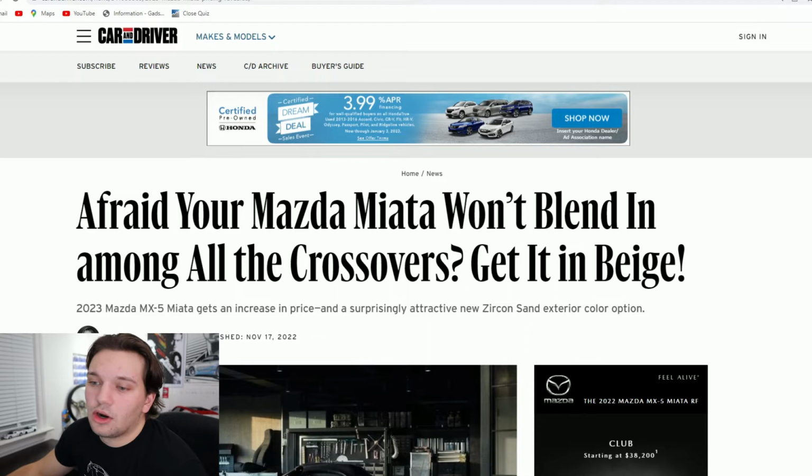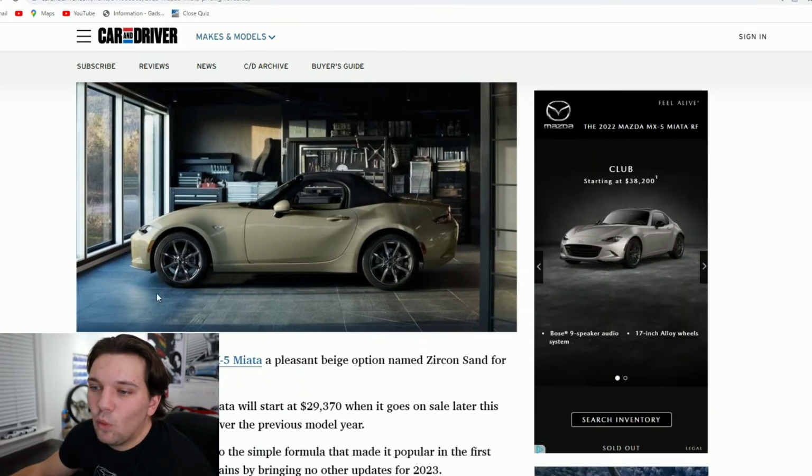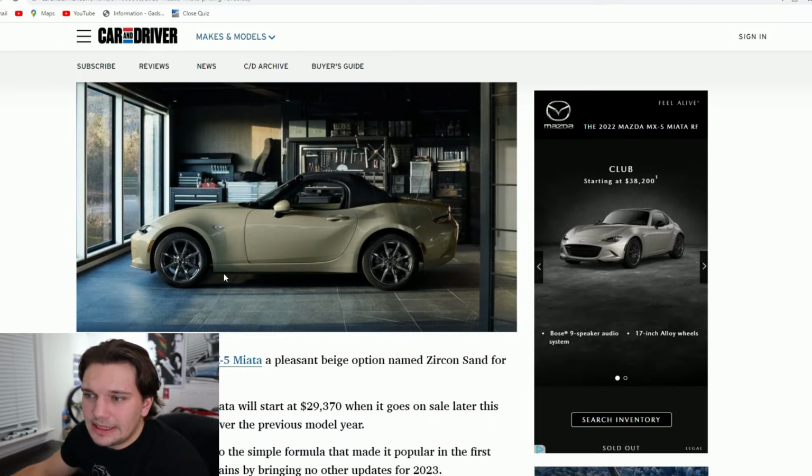So without me wasting any more time, getting right into it today and looking at this little article by Car and Driver, you can see one of the couple of pictures that Mazda released about this new Miata, and here's the color.